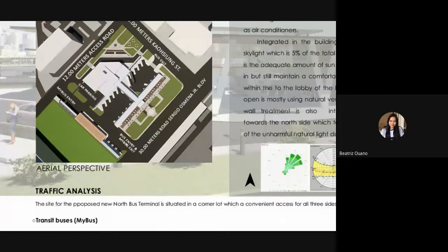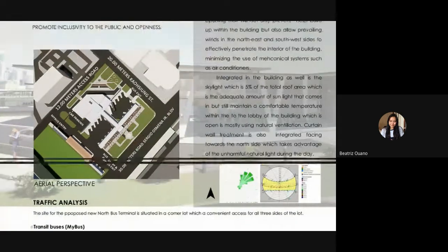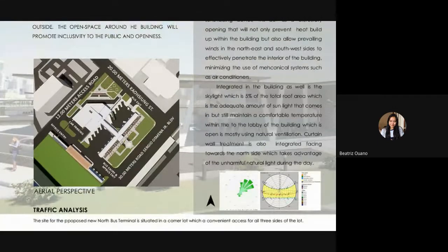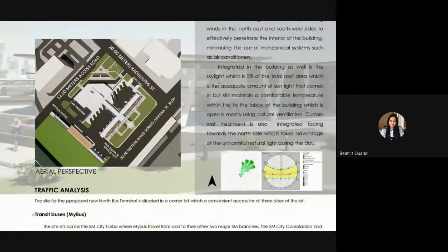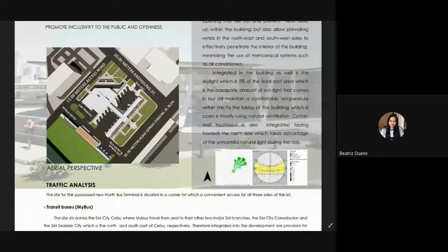The MyBus terminal will be exiting from here if they wish to go to the branches on the SMC side, and an exit for the MyBus terminal coming out from the north, going to the SM Consolacion, will be coming out from here, which is the 20-meter Kaohsiung Street. For the coach buses, it also provided an entry from the 30-meter road on Sario Asmeña Street, which is the least used road around the site, and exits through Kaohsiung Street, which is barrier-free with no street islands, which is ideal to exit smoothly with the traffic.